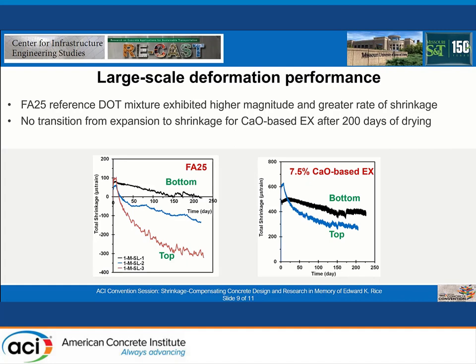And even after 200 days, that expansion didn't turn into shrinkage for both top and bottom. And the other point is we see less variation from top to bottom of the slabs when they are modified with expansive agent materials.